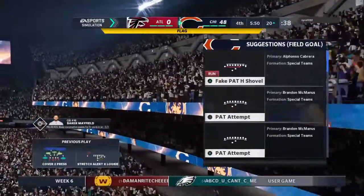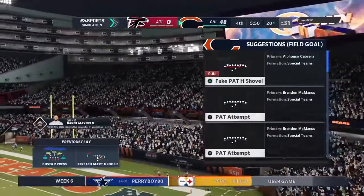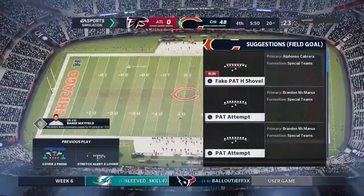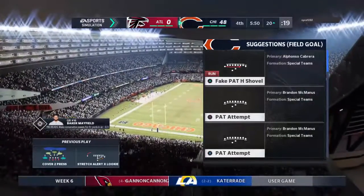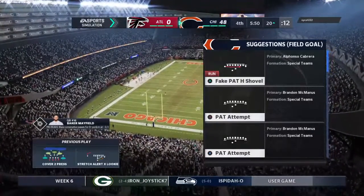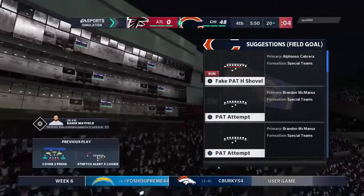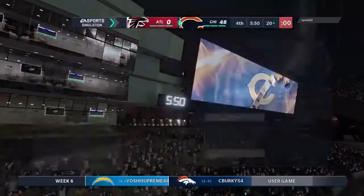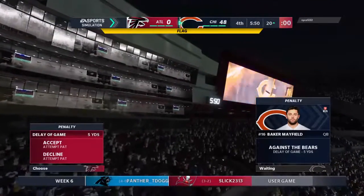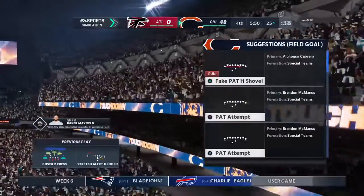That's going to set him back 5 yards. Accepted, of course, and that moves him back 5.